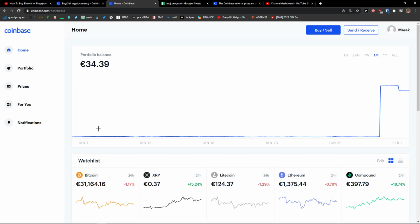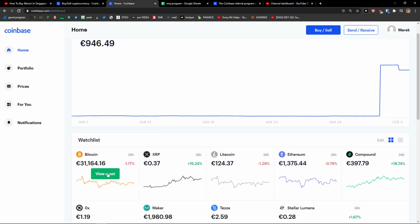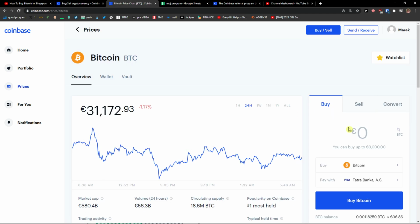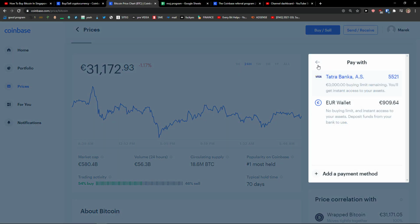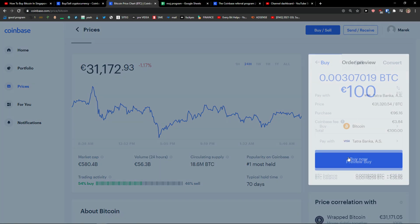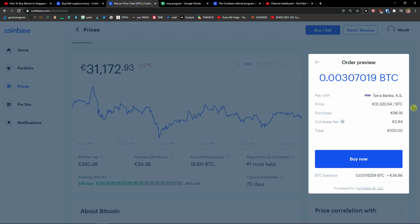Now, in the Coinbase app, when you're here, you can simply view the asset of Bitcoin, and you can simply buy 100 euro of Bitcoin. You can pay with your bank wallet, preview the buy, and voila, this is the amount that you're going to get.